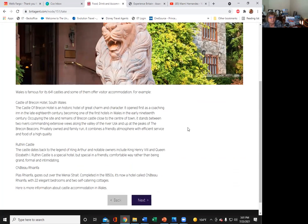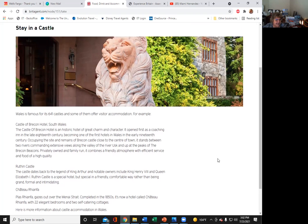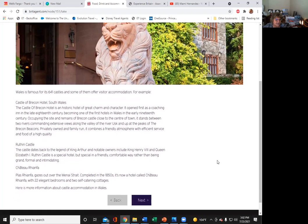I'll do it. Wales is famous for its 641 castles, and some of them offer visitor accommodations. For example, Castle of Brecon Hotel, South Wales. The Castle of Brecon Hotel is an historic hotel of great charm and character. It opened first as a coaching inn in the late 18th century, becoming one of the first hotels in Wales in the early 19th century, occupying the site and remains of Brecon Castle close to the center of town.